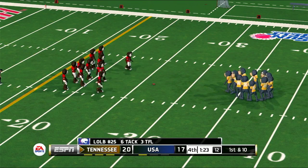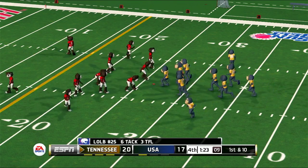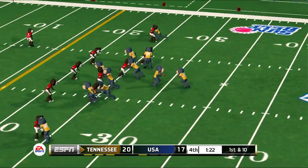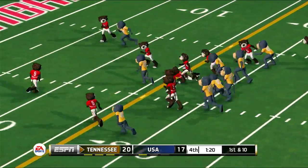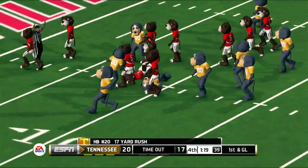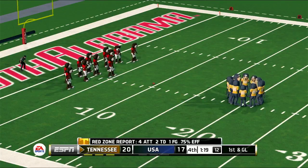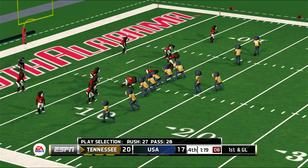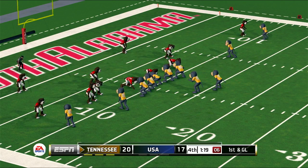I think the defense put everything into that sequence of plays, and for the offense to come up with a first down really is demoralizing for the defense. And he's level at the 10. Huge first down right there by the offense, Brad. At this point, they're just trying to work the clock and preserve the victory.